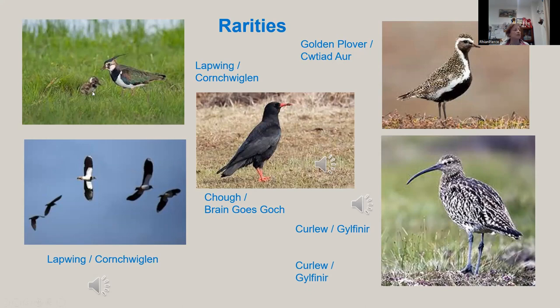Look how cute that lapwing chick is as well. Surely, doesn't everyone want to try and save the lapwings? Right, let's play a lapwing.